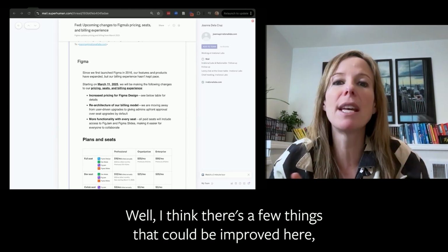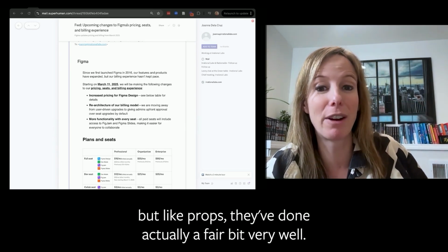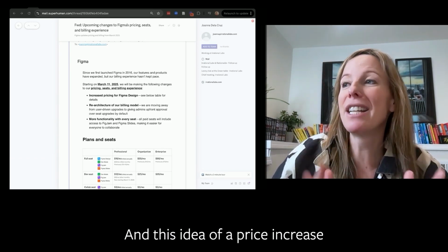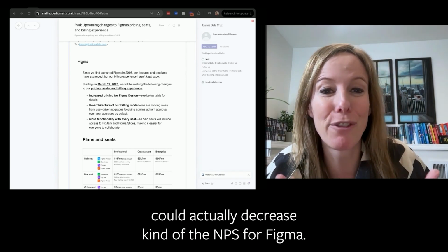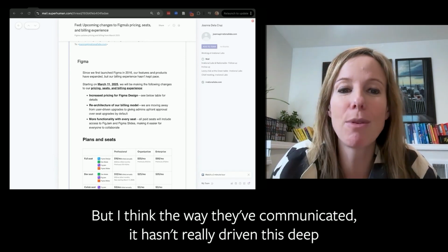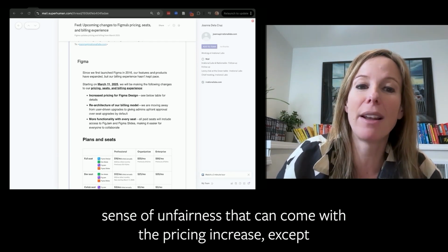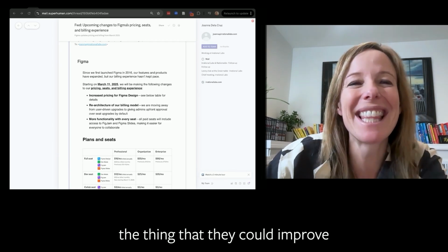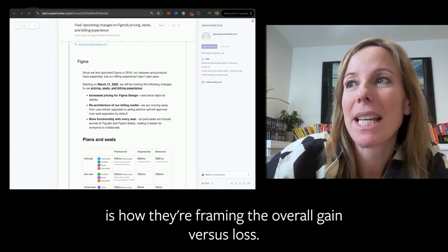I think there's a few things that could be improved here, but props, they've done a fair bit very well. And people really like the product. And this idea of a price increase could actually decrease the NPS for Figma. But I think the way they've communicated it hasn't really driven this deep sense of unfairness that can come with a pricing increase. Except the thing that they could improve is how they're framing the overall gain versus loss.